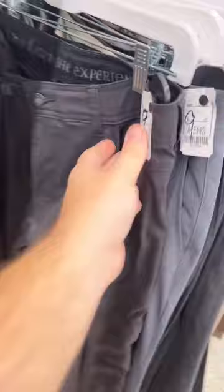Bonobos. These are piranhas, but they are $5. I know they're piranhas just based off that saying in the back. I don't even have to really look at them to know that they're piranhas.